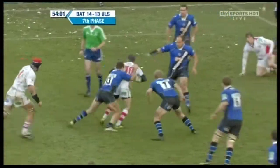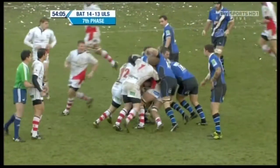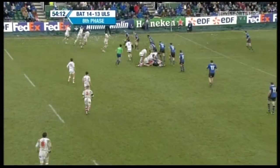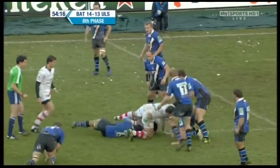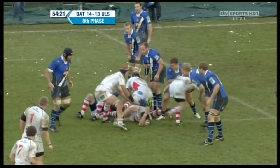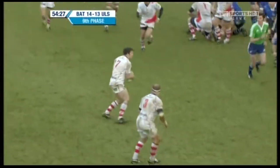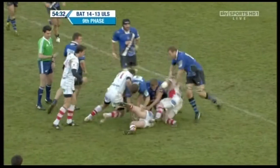Bath so tenacious, hunting down Humphreys, and excellent defence. Spencer's come wide on this right-hand side for a possible crossfield kick, but still it's the short side for Ulster so far. No hands. No scrum half. Who wants it? And Pinar's popped up. Falloon, just a little bit of gas going into contact there.